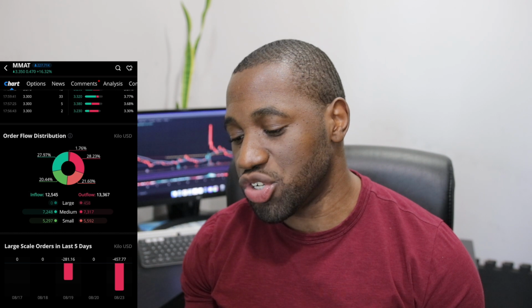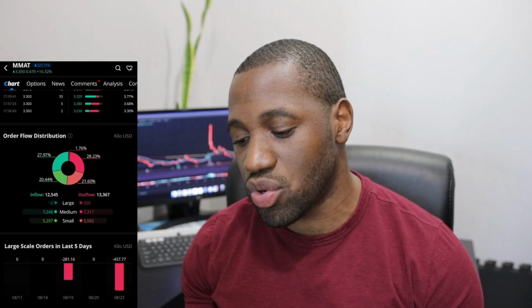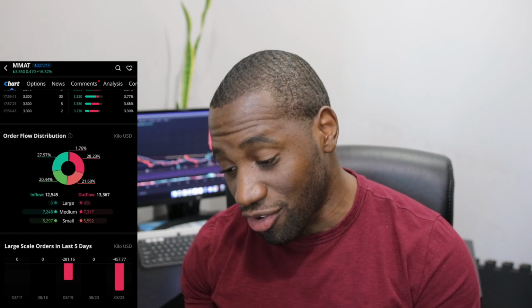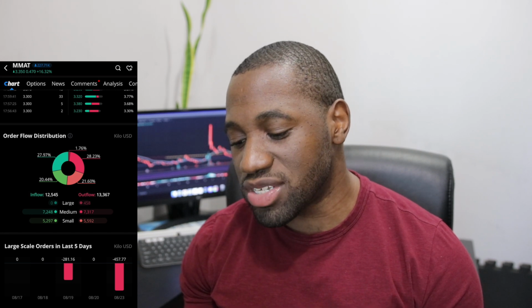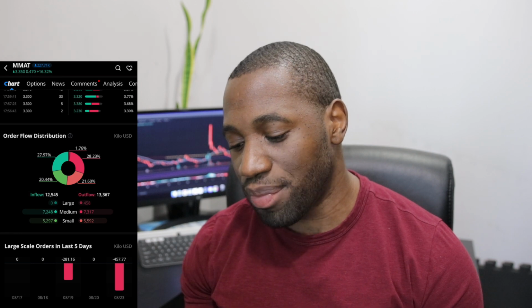So on the large, we had 0 on the inflow side. On the medium, we had 7,248. And then on the small, we had 5,297. On the outflow side now, on the large, we have 458. On the medium, we have 7,317. And then on the small, it was 5,592.